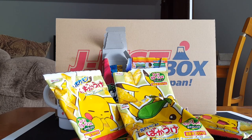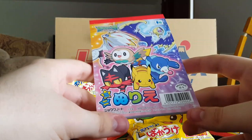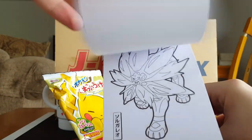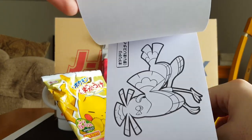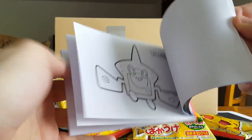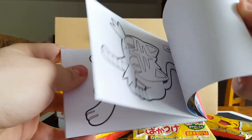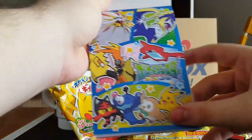All right, a couple more things. Look at this. This is so cool. This is a Pokemon Sun and Moon notepad, I believe. Yo, what is this? Oh man, this is so cool. Is this like a coloring book? Maybe? Oh, that's so interesting. Oh, I love this. So, that is the Pokemon Sun and Moon thing.